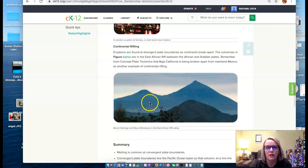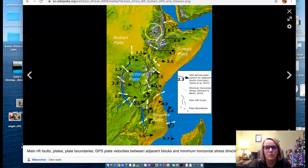And then lastly, we have continental rifting. Okay, so eruptions are found at divergent plate boundaries as continents break apart. The volcanoes in this picture here are in the East African Rift. Okay, so if we look at this picture, this would be northeastern Africa. You can see that this part of the country is actually being ripped away from the greater land of Africa. And that is because there is a divergent boundary right here. It is ripping Africa away from Saudi Arabia and then also taking this entire area off of the continent.